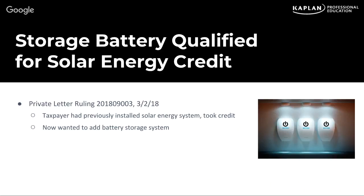Now, they want to add this battery. It wasn't part of the original system, but they're looking at adding it on in a later year. The question became, can that really qualify for a Section 25D energy credit for solar energy equipment? Because this isn't really generating solar energy, right? It's storing it, but it's not generating it, and the credits are for things that generate the energy. So the question became, could this addition to the system be deemed part of the generation system, and could we treat it as a creditable expenditure? And the IRS decided that that was possible.